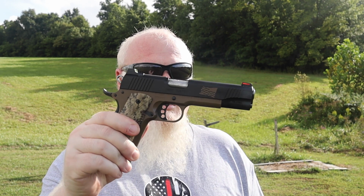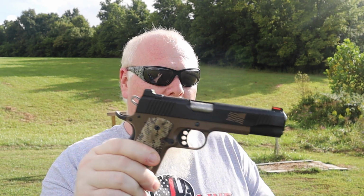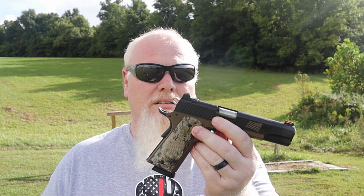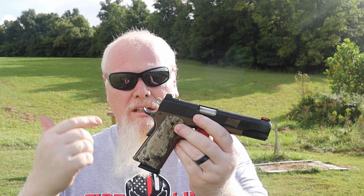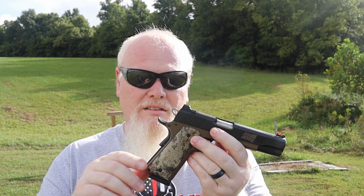Personally, I'm a fan of 1911s. This is one that I do not carry. I love shooting this gun, but I do not conceal carry this firearm. I do not have the round count through it yet. It has shown me a few things as far as hiccups that do not make me feel comfortable conceal carrying this firearm in my daily life.